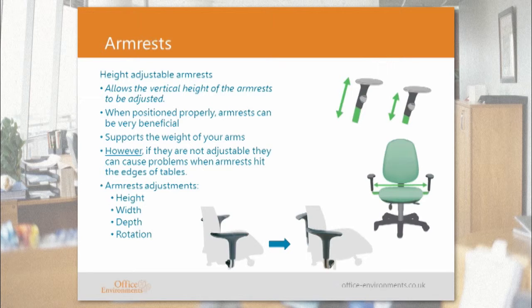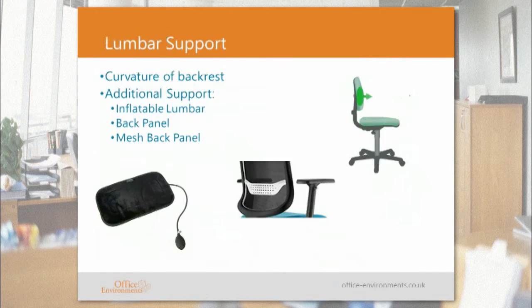Looking at seat tilt, forward seat tilt is generally a good thing. By allowing the knee to be slightly lower than the hips, it helps the pelvis to rotate forwards. This in turn promotes a better inward curve of the lumbar spine, and posture is improved. The extreme example of this is the kneeling chair, which most people will know.